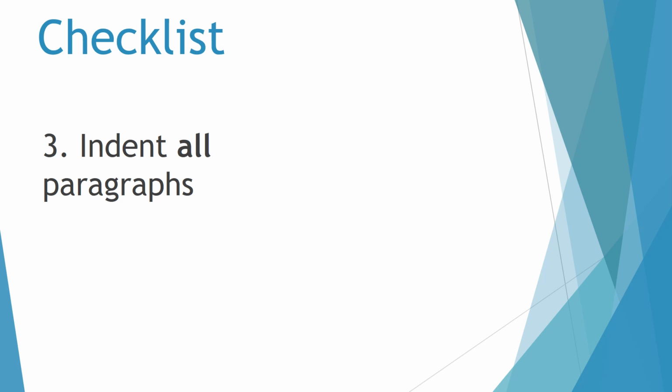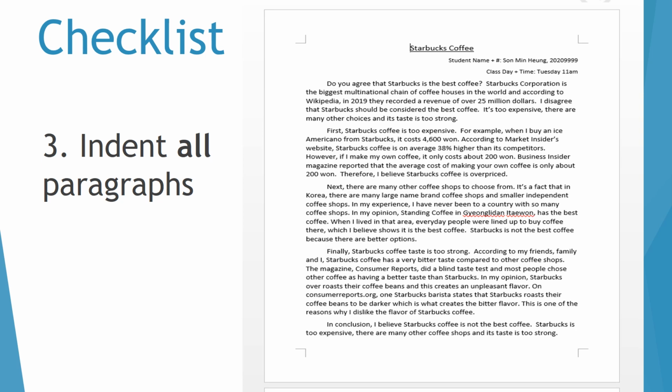Now then, number 3, make sure you indent all paragraphs. How many paragraphs? This essay should have 5 paragraphs. So you should have 5 indented paragraphs. So indent just means the first line starts a little bit in. Indent all paragraphs. Only the first line. Only the first line of each paragraph needs to be indented, which means it starts a little bit further in.